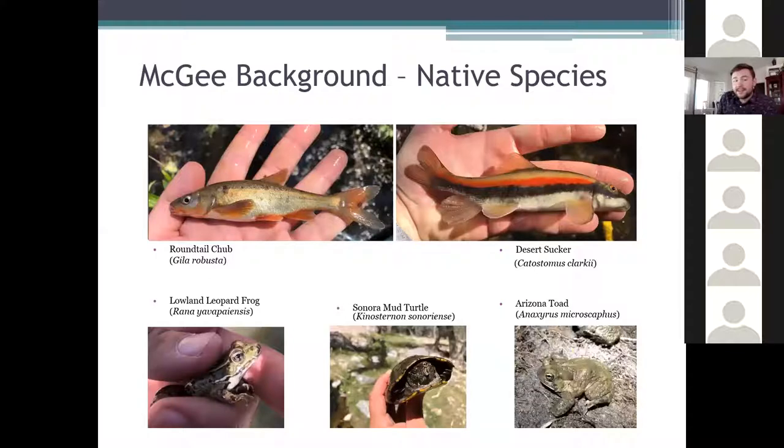All right, so getting into the native species present. In McGee Wash, the native species consist of roundtail chub and desert sucker, or that was what was there before we began working in there. I also wanted to mention the native reptiles and amphibians, since the green sunfish likely impact them as well. There are a lot of lowland leopard frogs, a lot of Sonora mud turtles, and a lot of Arizona toads. And right now there's all these cute little toads hopping around, which I absolutely love. They also have black-necked gartersnakes down there, although they're not as common.